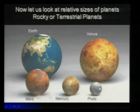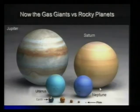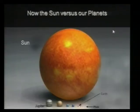Now let's jump and compare the rocky planets with the gas giants. Here's Jupiter, here's Saturn. Jupiter is so large that we could put 10 Earths across its front face and have just a little bit of room left over. Uranus, Neptune, and now look what happened to Earth, Venus, Mars, Mercury, and Pluto. Now let's compare these planets to the size of our sun.